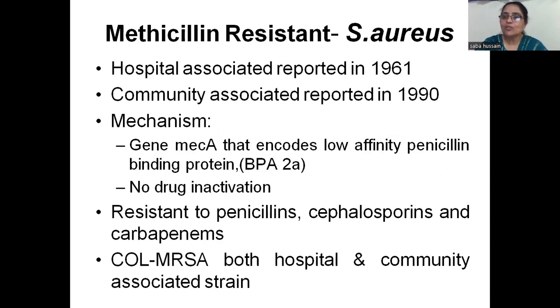So this Staphylococcus aureus became penicillin resistant in the mid 1940s, and in 1961, it was reported to cause hospital-associated infections too. In between, when it became penicillin resistant in the 40s, methicillin was discovered, which added a special moiety to penicillin, a special chemical, a heavier moiety to penicillin.